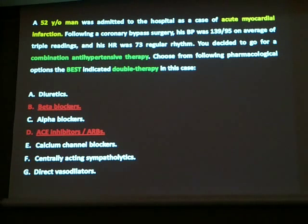If he was a black man, we might use the calcium channel blockers. But remember that you have to take care of the fact that you are combining two cardiac inhibitory drugs if you are using the verapamil or diltiazem, so do not use them together. But if you want to use dihydropyridine plus beta blocker, that's good.